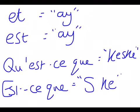Here are a few final ones that I hear very, very often, and these words are very, very common. So try to avoid making these mistakes. The French word for and is pronounced a, not et. It's simply a. The verb is, such as he is and she is, it does look like est, but it's actually also pronounced a. For example, elle est timide, she is shy.